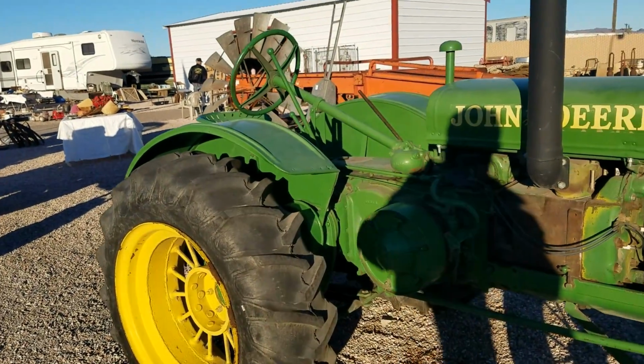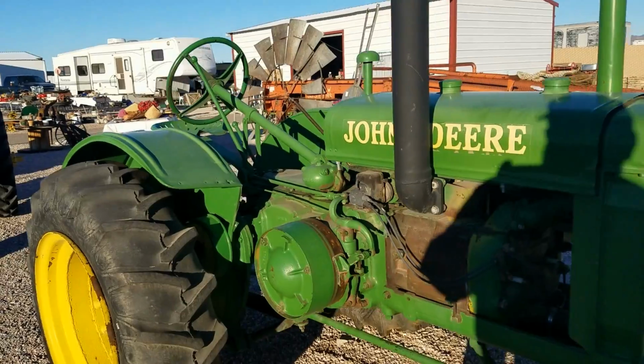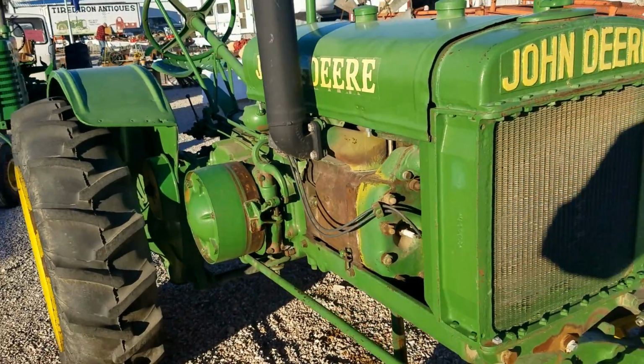So let me tell you something about these older tractors. The older tractors were really, really bad to flip back and kill the operators on these older John Deeres. Especially what they call them, tricycle front ends. Really, all of them were bad to do it.